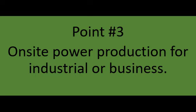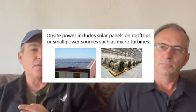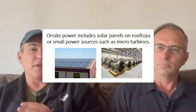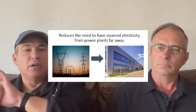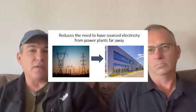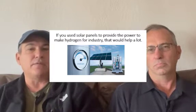Point number 3, on-site power production for industrial or business. Third one is to do on-site power for industrial, because that could really impact it a lot, because they use a lot of electricity. You don't have to source that electricity from power plants. They can improve their manufacturing, like with these things I was talking about, green manufacturing with on-site power. There's a lot of advantages to doing that. So on-site power could be like using renewables like solar and wind and other types as well.